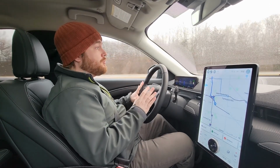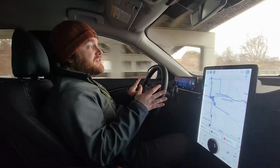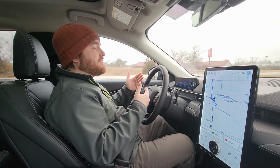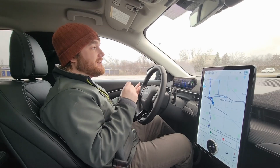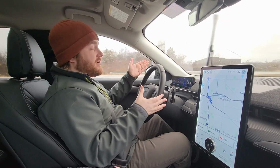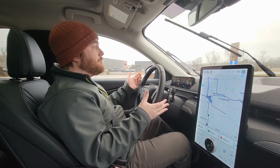So one thing about BlueCruise, it cannot decide when you need to make a pass for you. Some self-driving systems can actually decide when slower traffic is in front of you and make the pass for you. With BlueCruise, you still have to hit the turn signal stalk to initiate the lane change. So it's not going to decide for me that I need to go around slow traffic in front of me. I have to make that decision. But once I have, the car does everything for me.